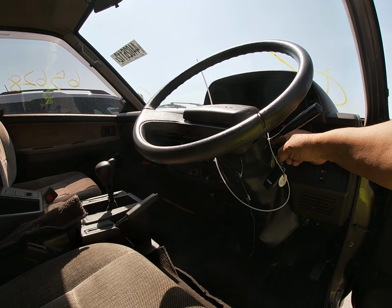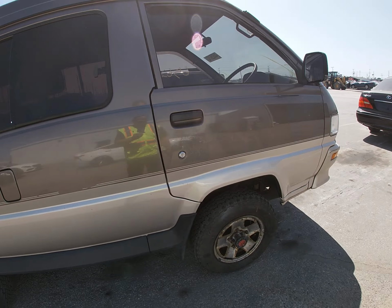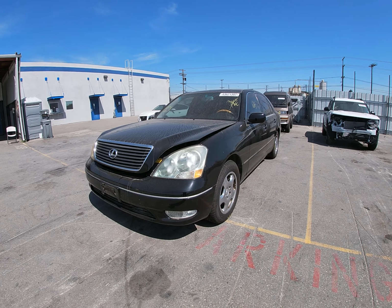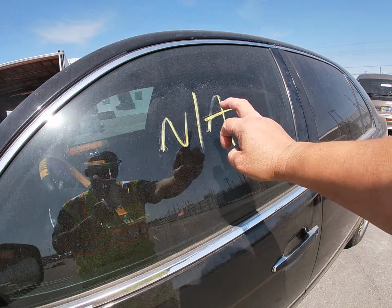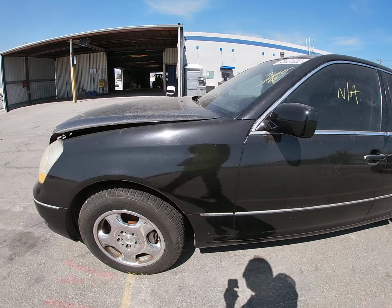All right, let's go on to the next one. This one is done. All right, 2001 Lexus LS430, the V8 4.3. It's a non-runner. Not available, but I did a Carfax on it. It's got 199, so 200K on it.